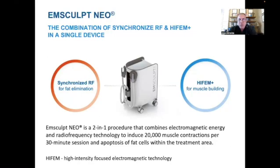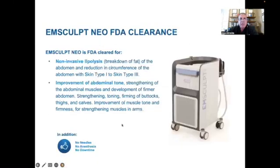So what this does, it induces apoptosis of fat cells. That means when fat cells are brought to a certain temperature, it triggers their programmed cell death. So they'll slowly kill some fat cells. That's why it doesn't all happen immediately, but that's kind of what we want. So I guess we got to advance over here.